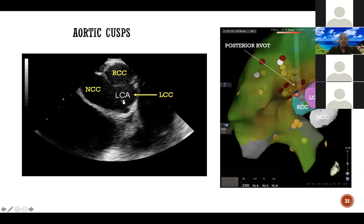But one thing I have noticed is that, rather than doing a coronary angiogram, you can use ICE to delineate your coronary arteries. As I mentioned, I found that seeing the origin of the left main, it's much easier for me to see it by taking my catheter into the RV.